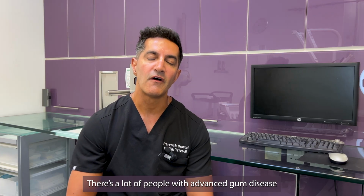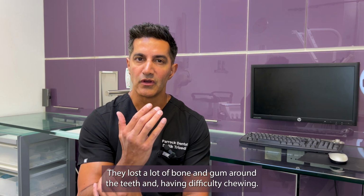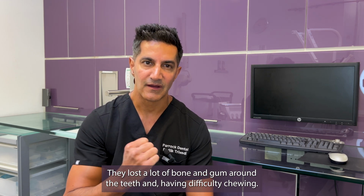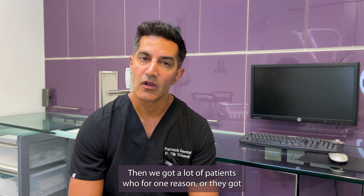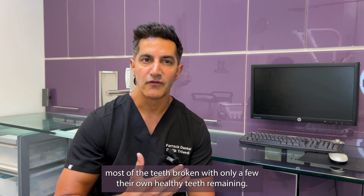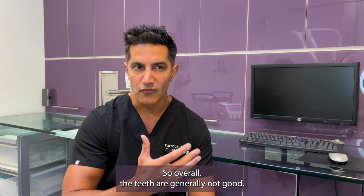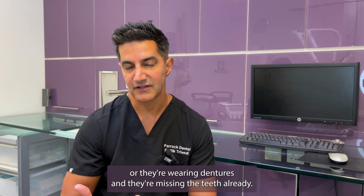A lot of people have advanced gum disease where all their teeth are loose, they've lost a lot of bone and gum around their teeth, and they're having difficulty chewing and don't like how they look. Then we've got a lot of patients who, for one reason or another, have most of their teeth broken with only a few of their own healthy teeth remaining, so overall the teeth are generally not good, or they're wearing dentures and they're missing the teeth already.